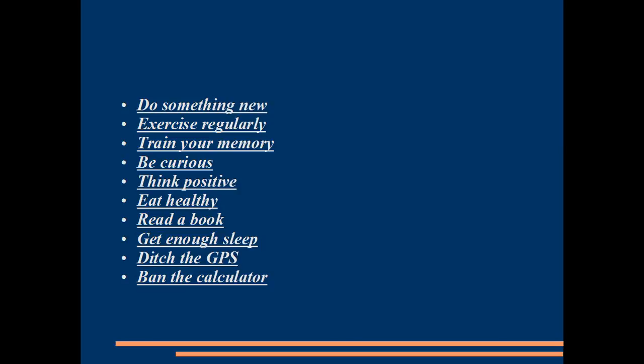Get enough sleep. Sleep is like a mini detox for the brain. This is when your body regenerates cells and removes all the toxins that have built up during the day. Get to bed between the hours of 9 p.m. and midnight to benefit from the most effective hours of sleep.